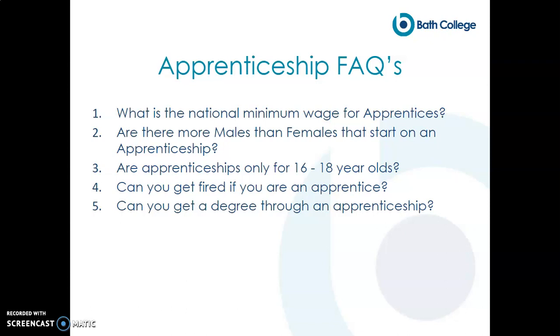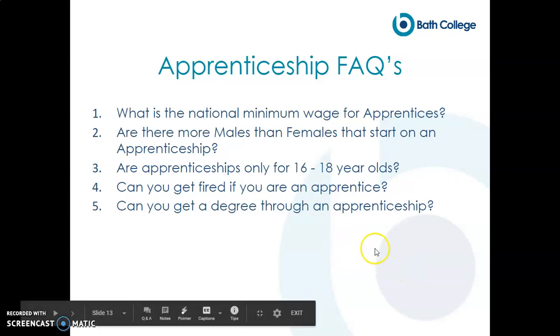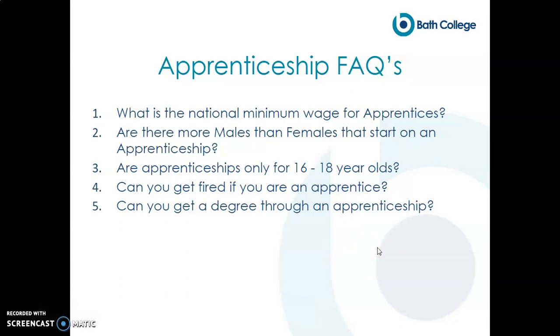Number 4, can you get fired if you're an apprentice? Unfortunately, the answer is yes. Like we said before, you get the same employee benefits, and therefore you are also expected to act and behave the same as anyone else employed at that company. So you will have the same expectations, you will have to turn up on time, and you will have to do the job. If not, you could be at risk of getting warnings or fired.